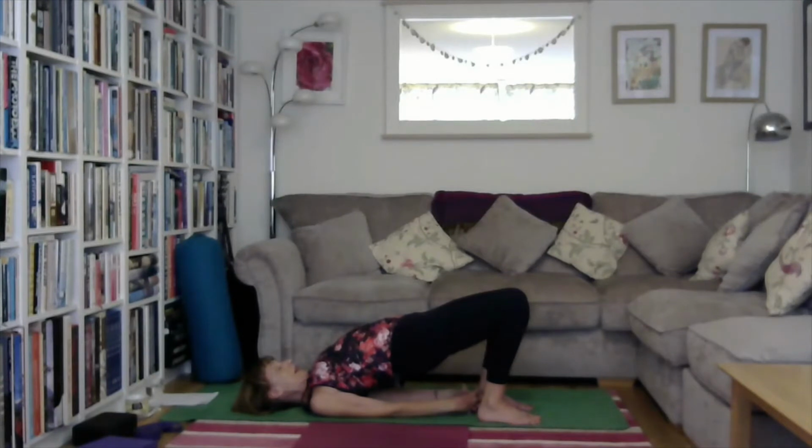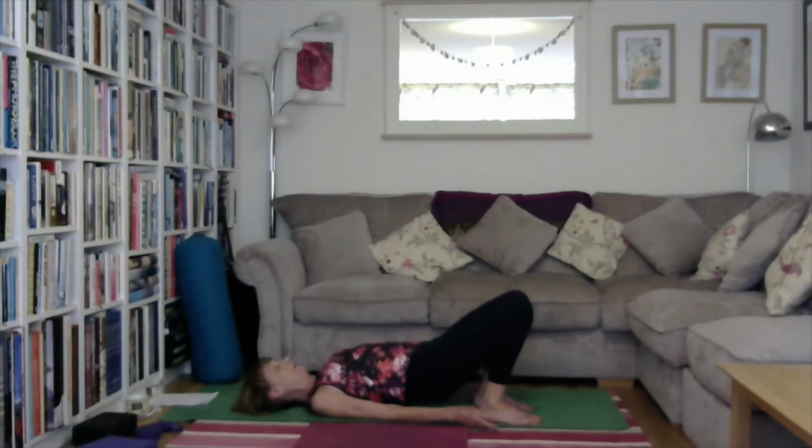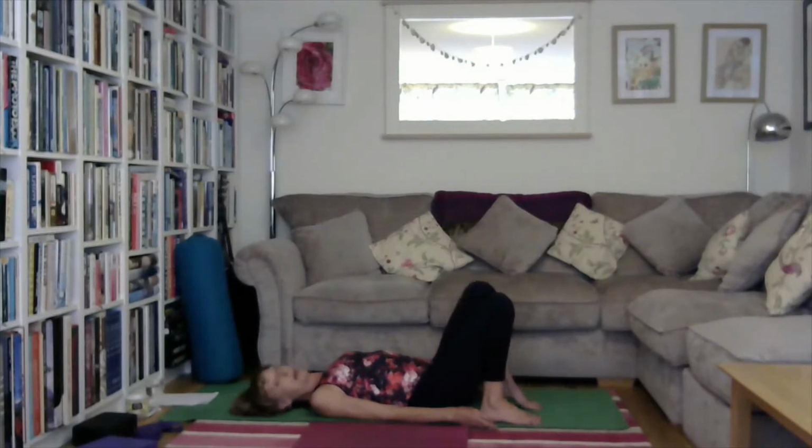Do 5 breaths. So that's 1, 2, breathe well. 3, keep pushing down with your feet, lift a bit higher, don't let the bridge collapse. 4, breathing in and out. How slowly can you come down? Vertebrae by vertebrae, lengthen the tail. Well done.